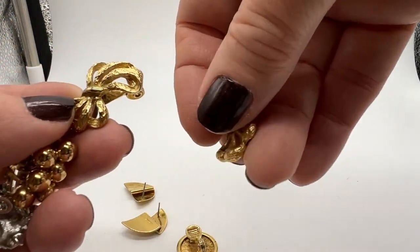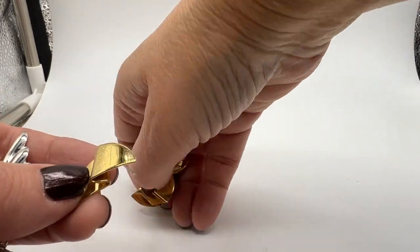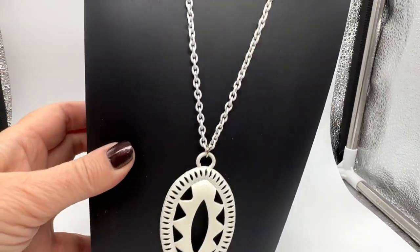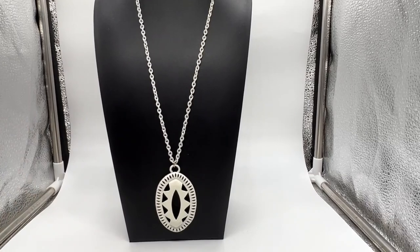Oh, do I have the matching brooch to this? I can't remember. I'll have to check to see if we already saw that, because I like to keep those together. How great does this look on the black? This would look so great on a little black dress. This looks very Mary Tyler Moore or something to me, right?